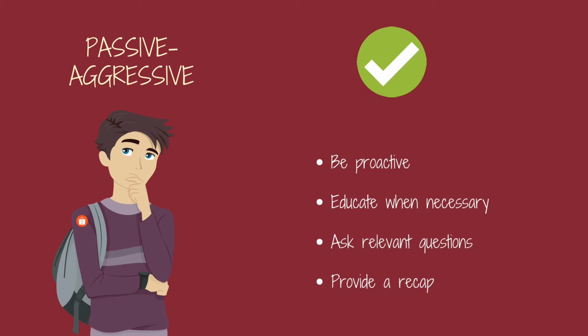Educate them and don't wait for them to ask, but never assume. Use your knowledge about the case to provide the correct resolution, explain what's going on, or offer options. Ask relevant and conversational questions to engage them and make them feel comfortable to share and not hesitate. Provide a recap. Summarize what you've talked about and agreed upon to ensure that you've covered everything.